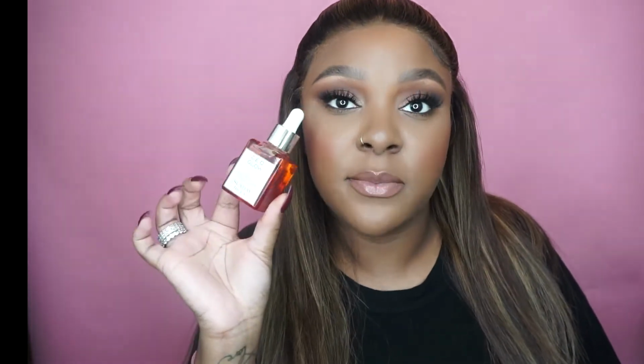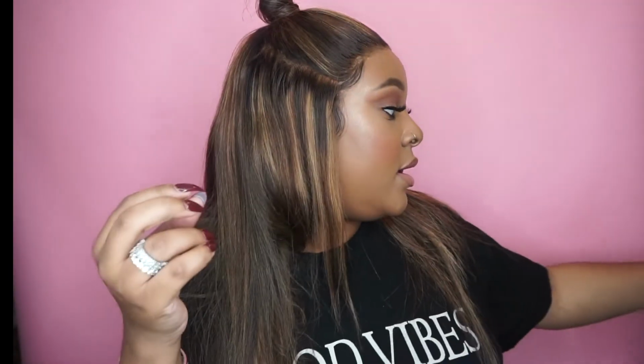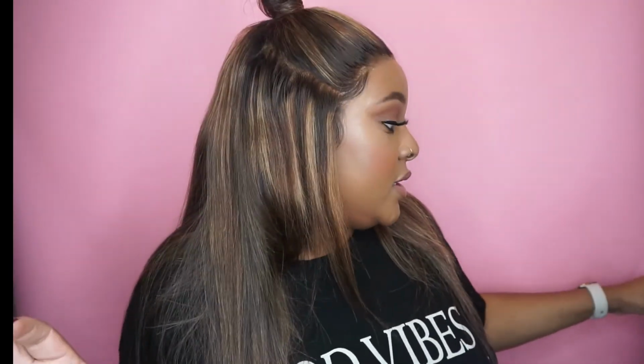Like today I used this before I did my makeup and I feel like it always gives me that nice smooth flawless feel. This CEO Glow product is a vitamin C plus turmeric face oil with advanced vitamin C, turmeric, and evening primrose oil. So that was the turmeric CEO Glow. Use it, try it. It helps brighten the skin, heals the skin, has everything adhered to the skin.